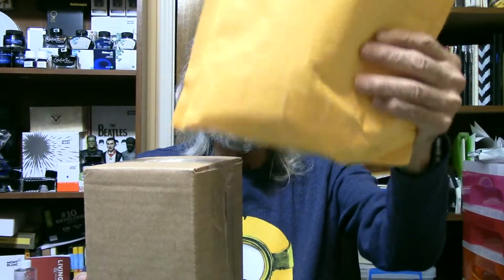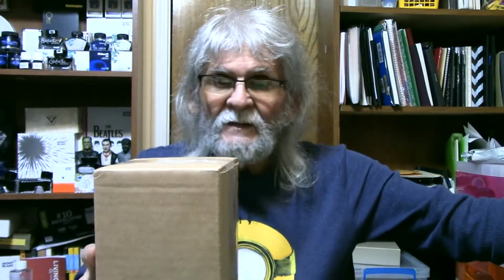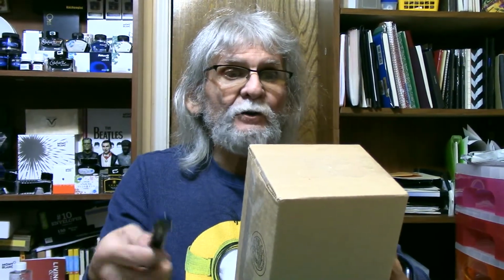Unboxing a box and unwrapping a package. We'll get to this in a minute. So, let's open this box up first. It's from Goulet Pens.